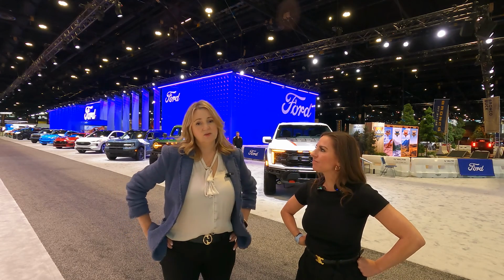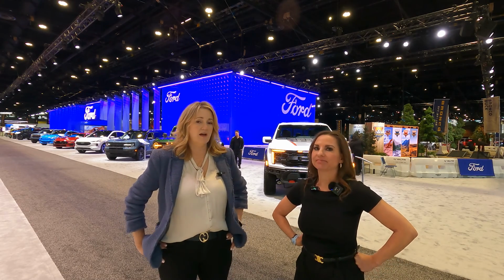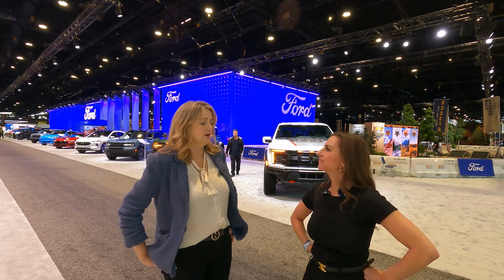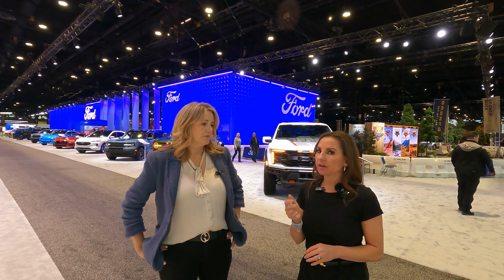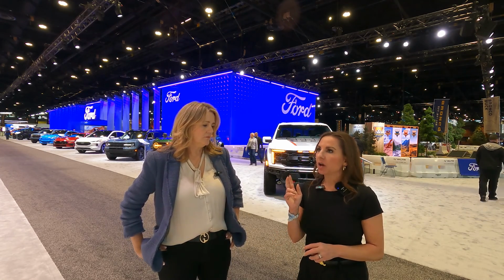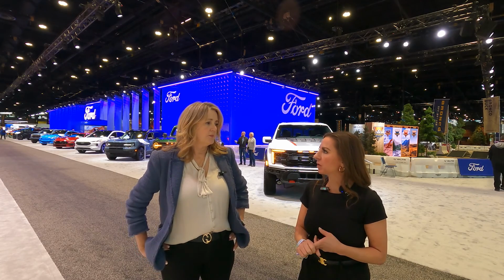I love the indoor drive. So Hyundai has a drive, Bronco has a drive, Ford has a drive. There's an EV track, so you can drive other cars. And there's a ton of EVs on the EV track. There's even the new Silverado EV, the Blazer EVs here. What else did I see? I saw the Model Y, the Model 3.